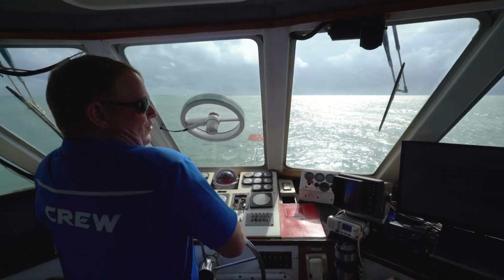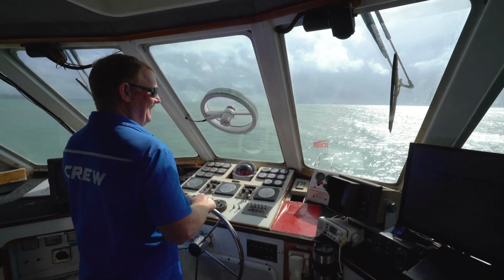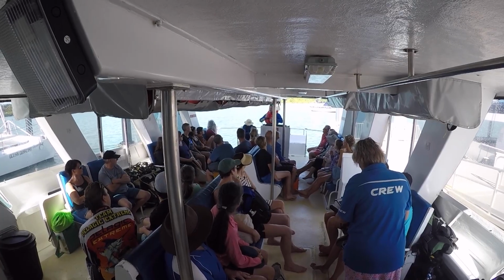Skipper today is Daryl Stratford. Daryl, so how is it to head out of Mission Beach out to the Great Barrier Reef? What sort of a trip is it? Oh, it's a beautiful spot that we go to. We go to a place called Beaver Cay. Yeah. It's about 22 nautical miles, 45 kilometres, and we're out there for around about 4 hours.